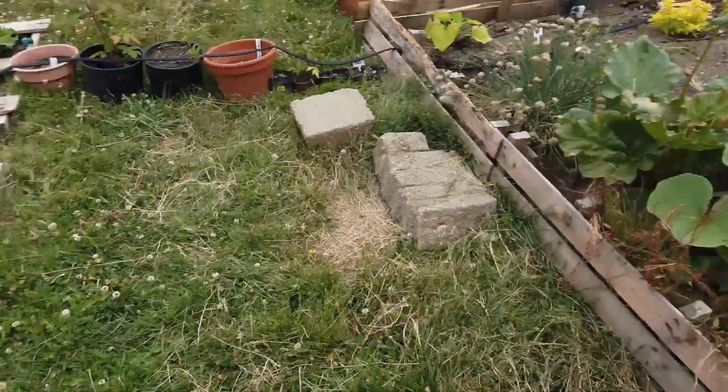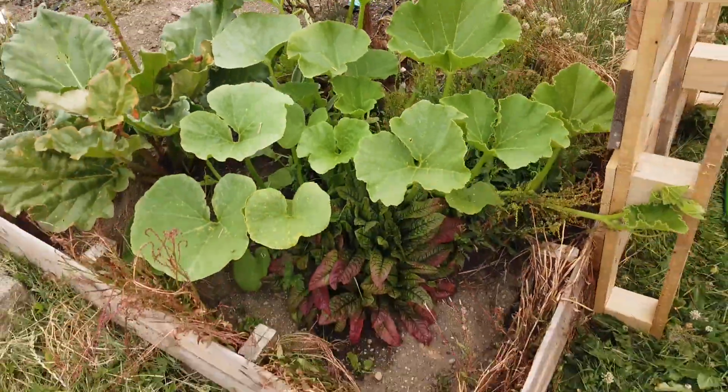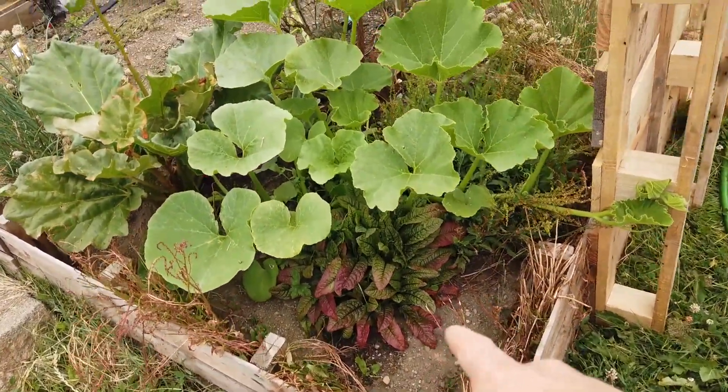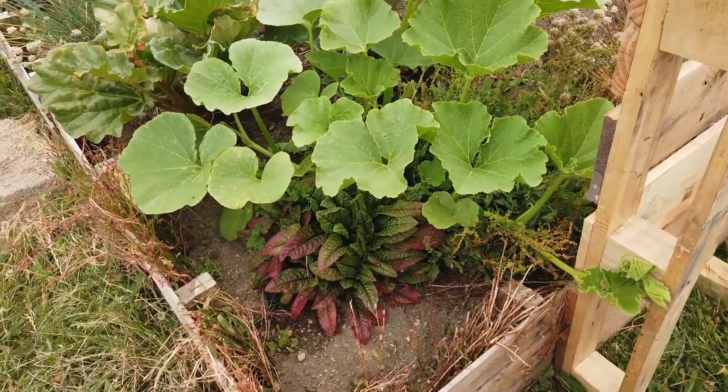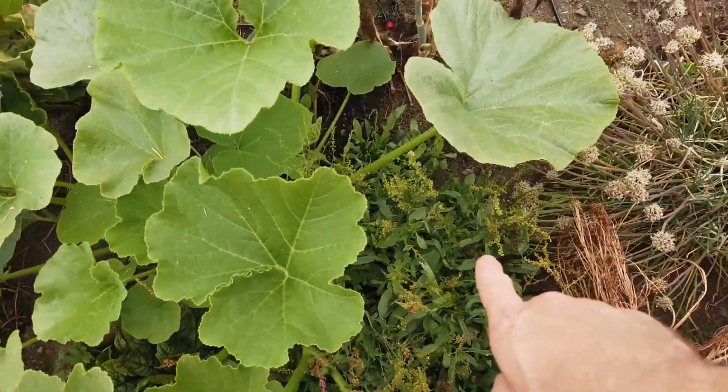What else we got? This is a mystery. Don't know what this is. Just came up. We'll find out. Underneath it, we got the sorrel, red vein sorrel. Tastes like lemon. We also have sheep sorrel.